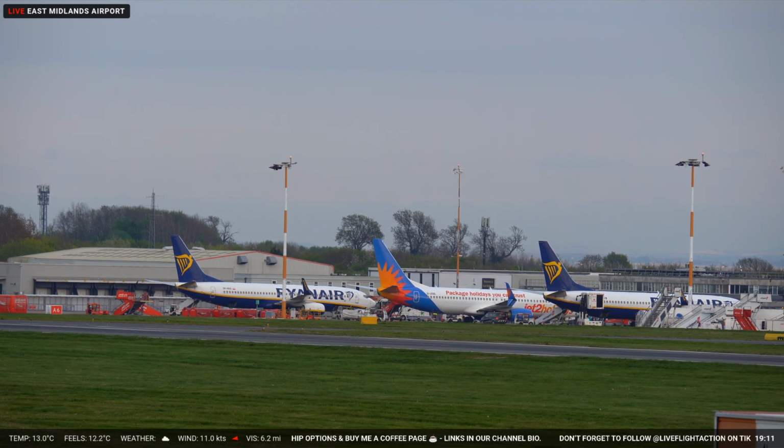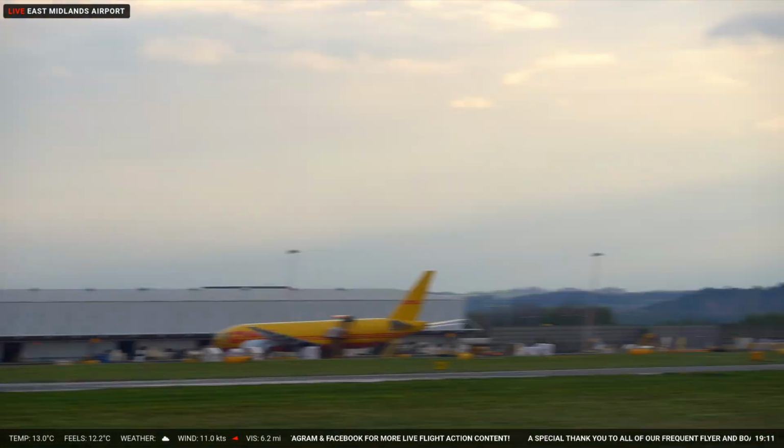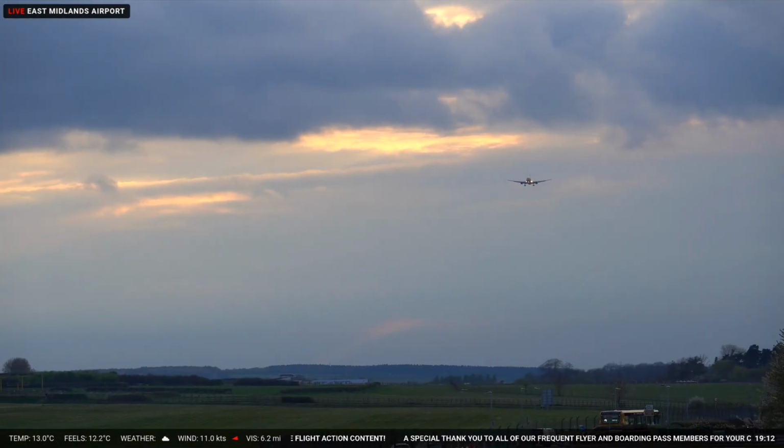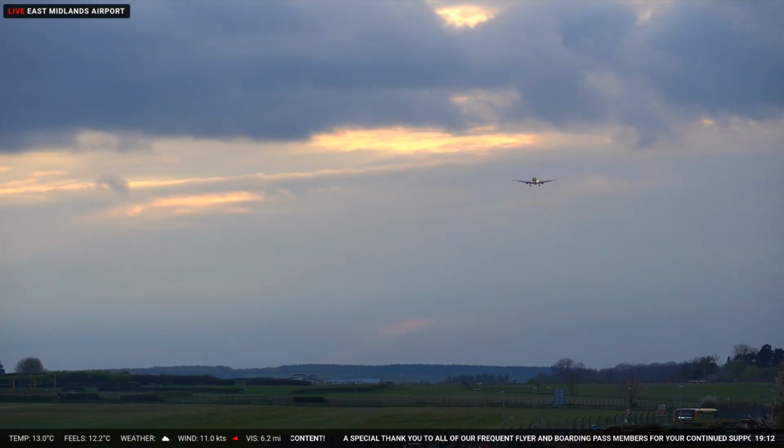That 767 on the taxiway now though, making its way towards us. One still on stand. Right, let's catch up with the aircraft in that direction in a few minutes. Let's catch the next inbound service in from JFK as it makes its way towards us this evening.